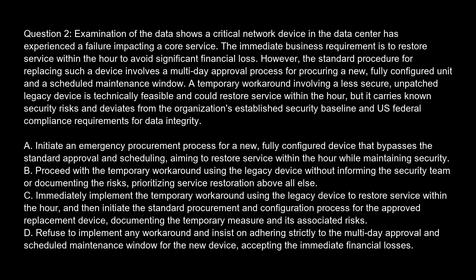A temporary workaround involving a less secure, unpatched legacy device is technically feasible and could restore service within the hour, but it carries known security risks and deviates from the organization's established security baseline and U.S. federal compliance requirements for data integrity.